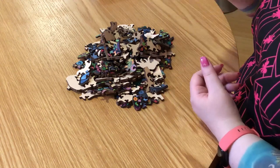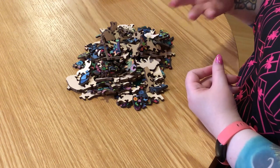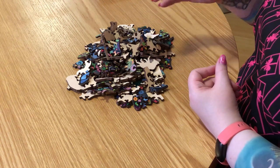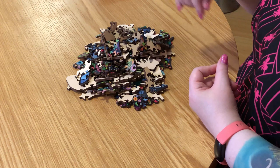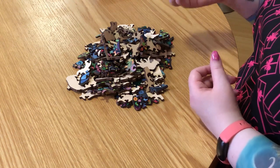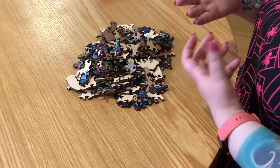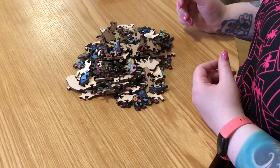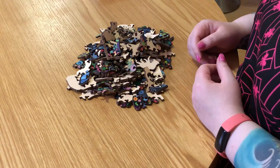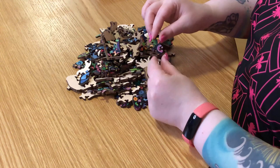It's a very wood fire camping kind of smell, which I've definitely experienced with a couple of other wooden puzzles. I think it's maybe how they're laser cut, where it burns or scorches the wood, and it creates that sort of burnt wood smell, which I personally don't mind. I think it's quite comforting, but just something to note in case that is something you're not that keen on. So straight away I can also see that the pieces are just really colorful and bright.